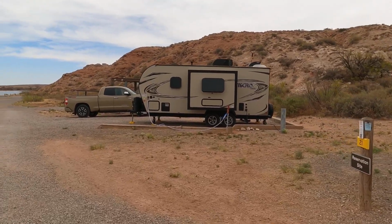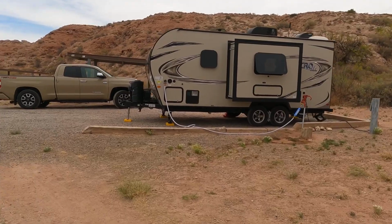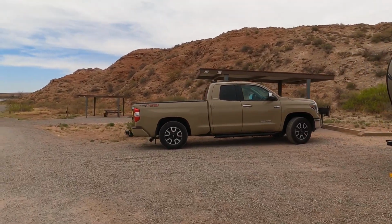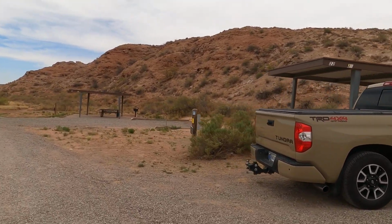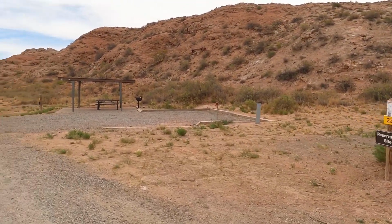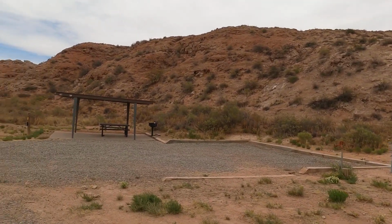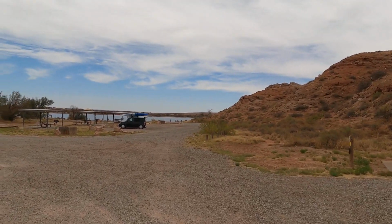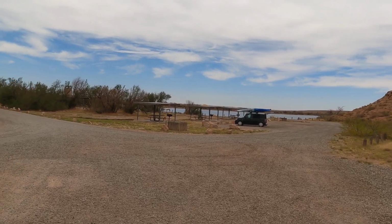Coming to our end up here. 22 right here. And plenty of places to get out to. And you got 23 right here, all alone, right on the hill. So you got it right behind you, boom. You got additional parking over here. And a little picnic area set up.